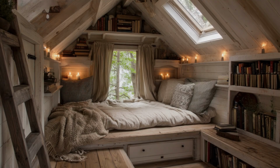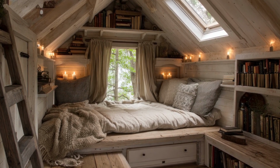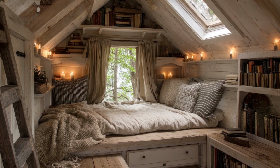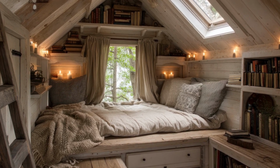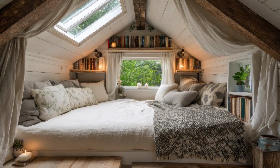Though the ceiling is low, the feeling is high. Draped linen curtains offer privacy when needed, and wool blankets add a rustic, cabin-like comfort. It's a space designed for deep rest, for dreams nurtured under a simple roof.